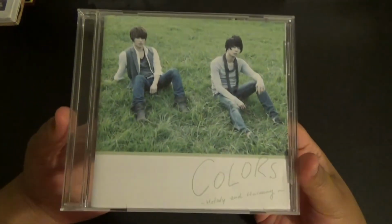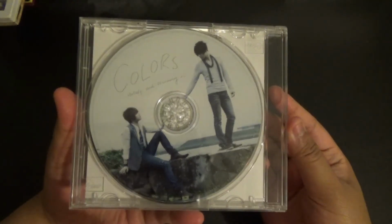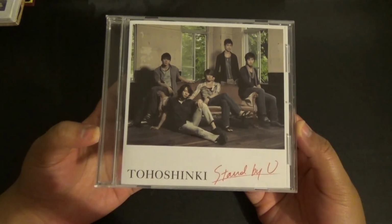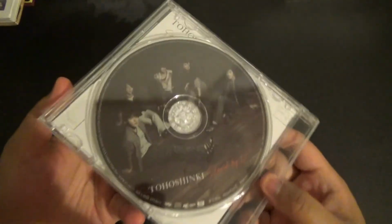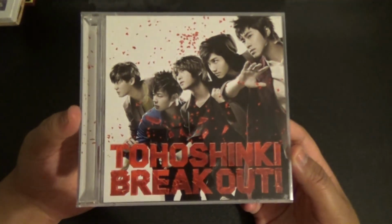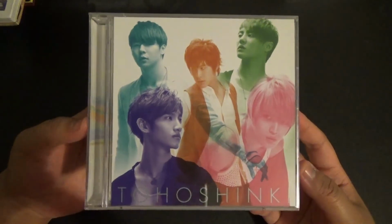Then I also have the Bigeast version of Colors, because I really like that song. And then I have the Bigeast version of Stand By You. Then we have Breakout. And then Toki wo Tomete.